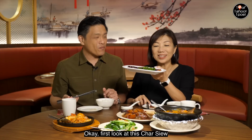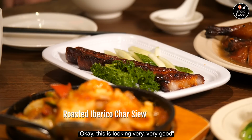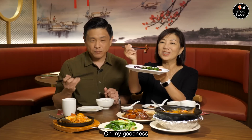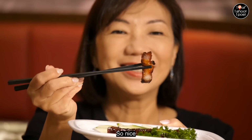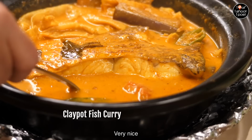Okay, first look at this char siu already makes me salivate. I was like, okay, this is looking very, very good. Almost like eating candy, right? Yeah, look at that. Oh my goodness, look at that. So nice. It's Iberico. Oh, Iberico pork. Wow. This is okay. Very nice.